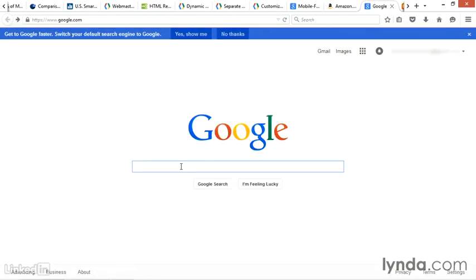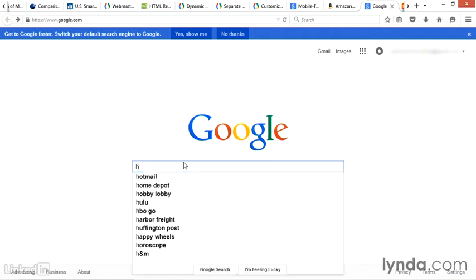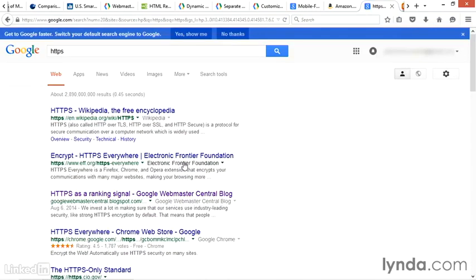Google is on a mission to get all data transmissions on the web converted to HTTPS. In fact, if you load Google, you'll see that it automatically turns on HTTPS. You can see the S up here in the location bar, and the lock icon indicating that the transmission is encrypted. Do a search, and the keywords you send to Google are encrypted, and the results Google sends back to you are encrypted as well.